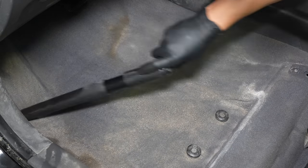Here's everything the extractor pulled out of the Rio today. Honestly, not as bad as I expected it to be, but it's still pretty gross.